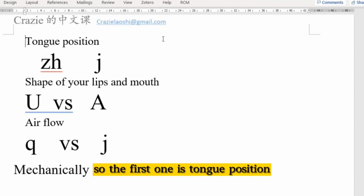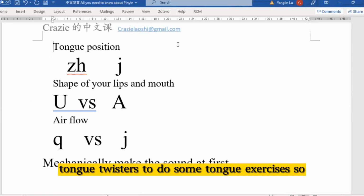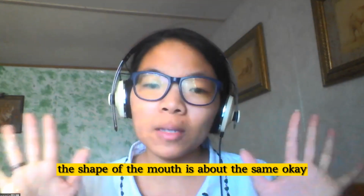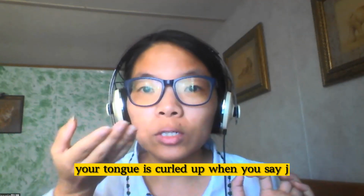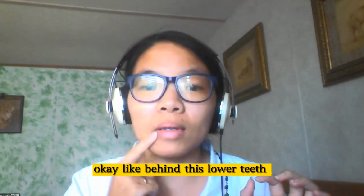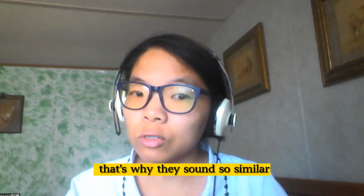So the first one is tongue position. To speak Chinese well, that means we need to do some tongue twisters, to do some tongue exercises. So let's see the example. 知 versus 鸡. Okay, let me show you. 知, 鸡. The shape of the mouth is about the same. Okay, the only difference is when you say 知, your tongue is curled up. When you say 鸡, your tongue is down, like behind your lower teeth. Okay, so that's the only difference. That's why they sound so similar.